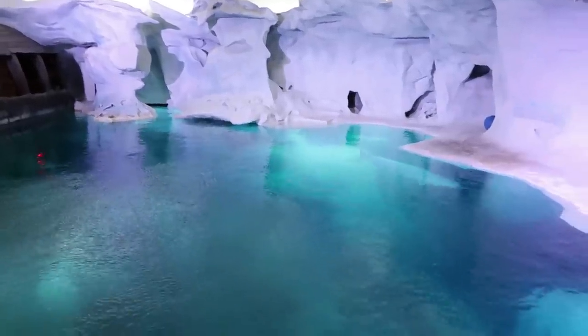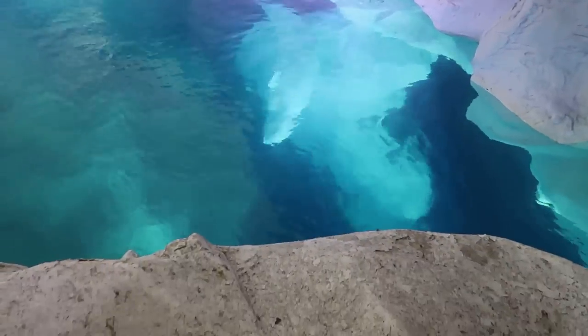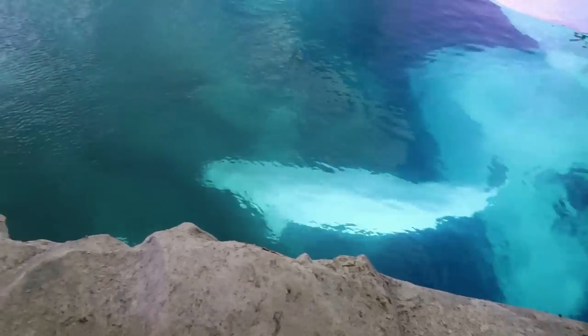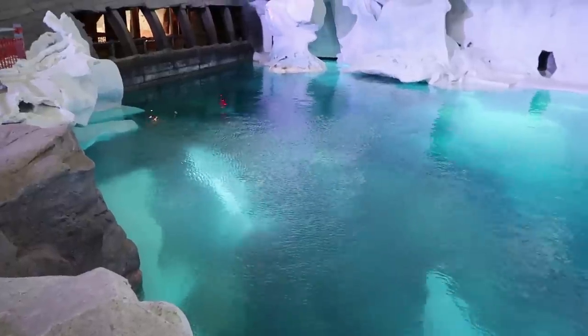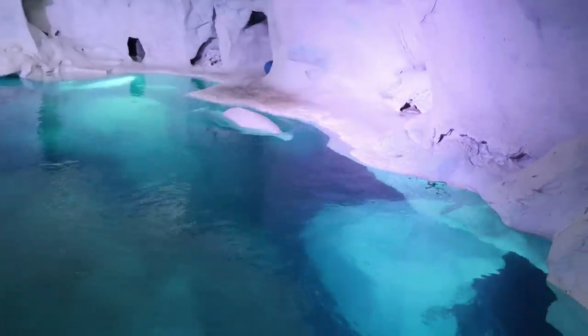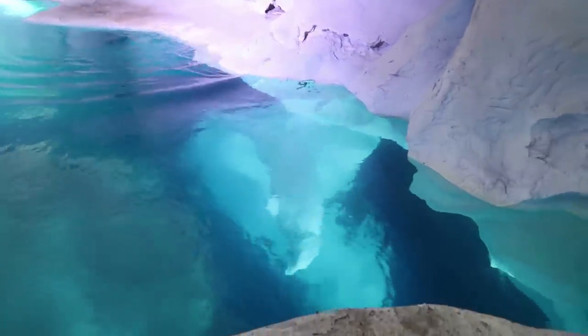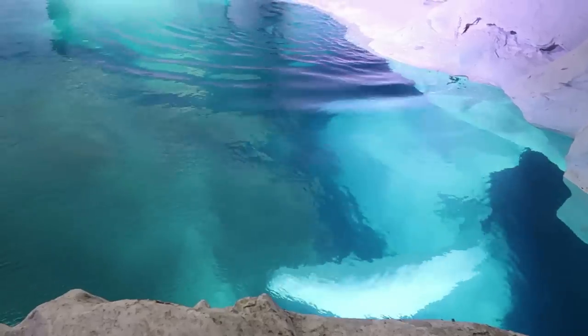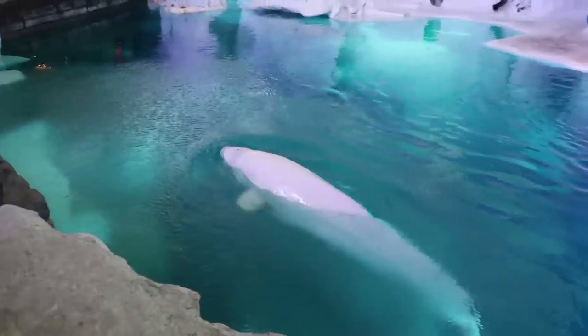Oh, and there's a whale down there. It's a beluga whale. It's got to come up for air sometime. Oh, there's another one. Oh, look at that. That one came up for air there, the little one. Oh, there we go.